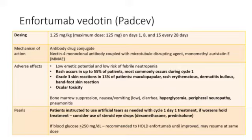The other big thing that we definitely counsel patients on when they're starting this medication is ocular toxicity. They do need to use eye drops as needed for dry eyes, so we prescribe them and give a little instruction on how to use those. If it does get to be pretty severe, we may have to consider holding that treatment or potentially even using things like steroid eye drops to help treat it.